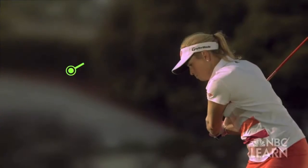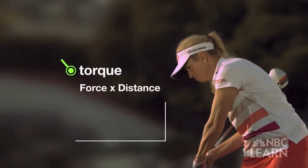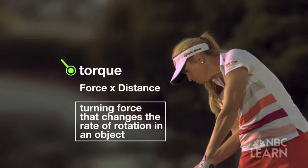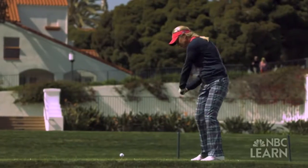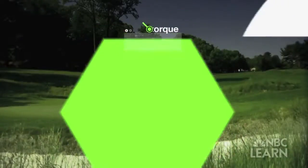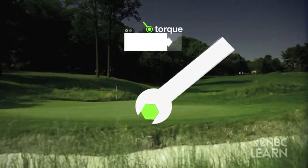But the most important factor to a big tee shot is the third physics concept. Torque, or force times distance, is a turning force that changes the rate of rotation in an object. If you look at the swing as a whole, you're looking at torque as the main thing in the actual golfer's swing. Think of a wrench tightening a bolt. The longer the wrench, the more torque it creates.